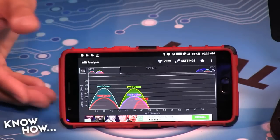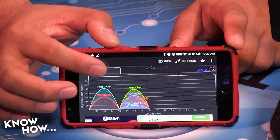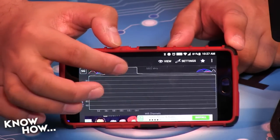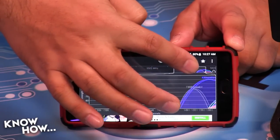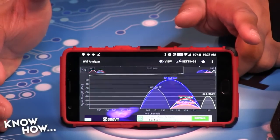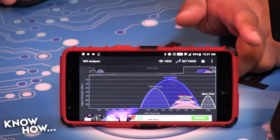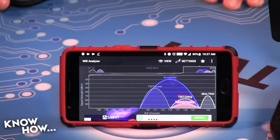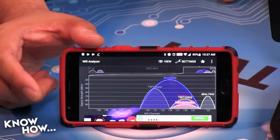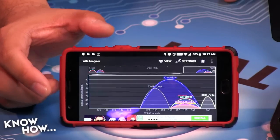2.4. Yeah. This is the 5 gigahertz spectrum. And the nice thing about the 5 gigahertz spectrum is, look how big and empty it is. There are so many more channels in 5 gigahertz, it's not funny. You have 3 non-overlapping channels in 2.4 gigahertz. There are 23 non-overlapping channels in the 5 gigahertz range.